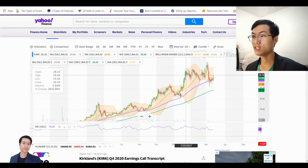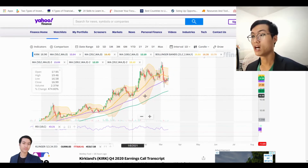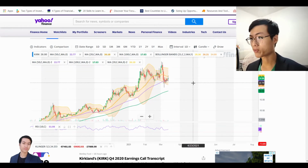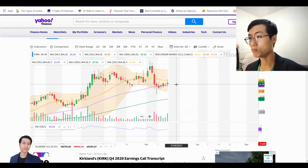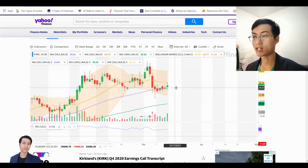It is the 50 moving average around here. The 50 moving average is the one that has been respected pretty heavily throughout the entire season. And right now, it has been coming over here. Let's zoom in a little bit more. It's been sitting right at the 50 moving average for quite some time, just hovering around there.